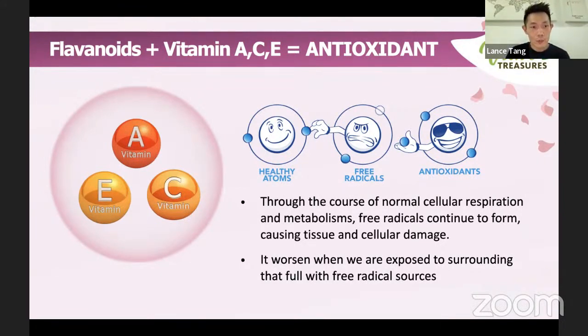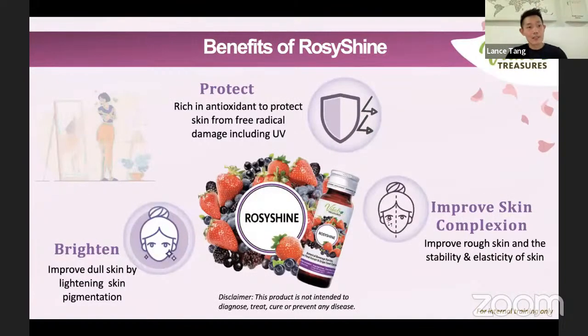So we need to know, if today we don't replenish our body with these additional antioxidant resources, it will actually worsen, especially since we are for sure exposed to surroundings with free radical sources that I mentioned just now. Even if you eat unhealthy food that is badly prepared, or barbecue, or deep fried, all this will also create free radicals in our body. The normal cellular process already creates them, but including our exposure, it is even more. So do you think we actually need extra antioxidants to balance out?